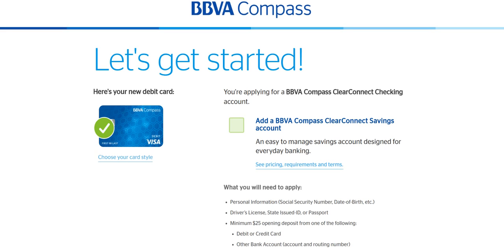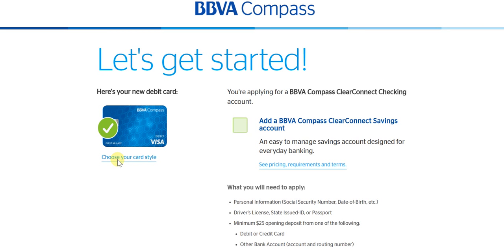This is where you'll end up once you click on apply now. This is the first introductory page. It clearly says, let's get started. This is the debit card that'll come with it, and at the same time you can personalize it as was mentioned. You simply need to click here, choose your card style. There are all these different options.